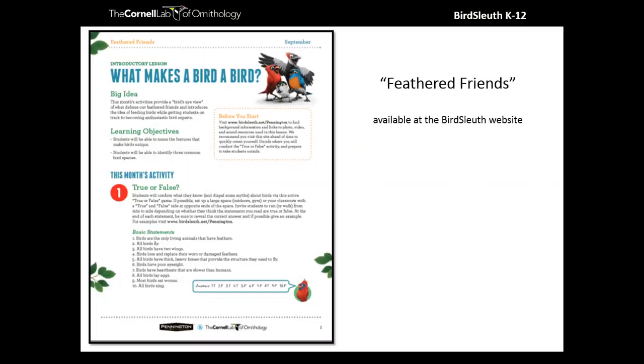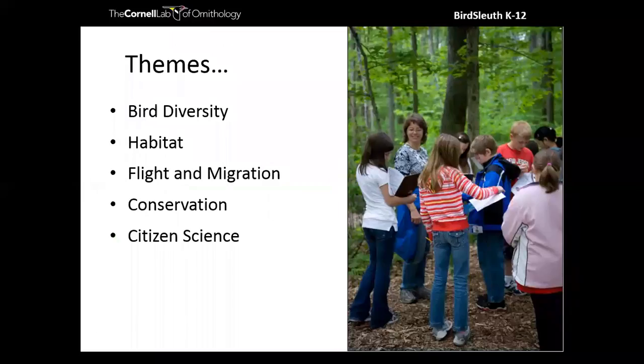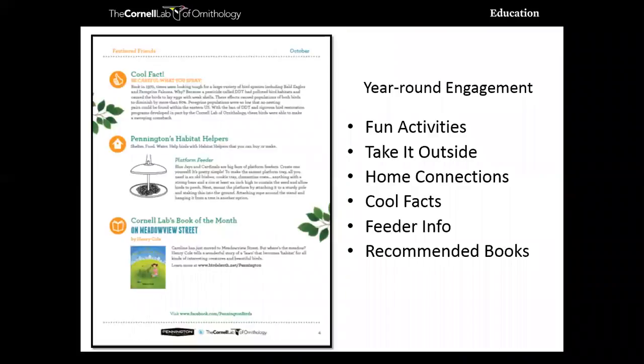Now, the Feathered Friends resources were designed for the elementary and middle school age group, and they're based on 9 months of activities. So each month is a different topic around birds, whether it's diversity, habitat, flight and migration, conservation, or citizen science. There's a variety of themes there. And so you're welcome to follow the lessons as they go through the themes. The themes are based off of what's happening through bird biology, but you can also pick and choose or combine. Again, these are activities, so it's not an intensive curriculum, but it's instead designed to provide year-round engagement.